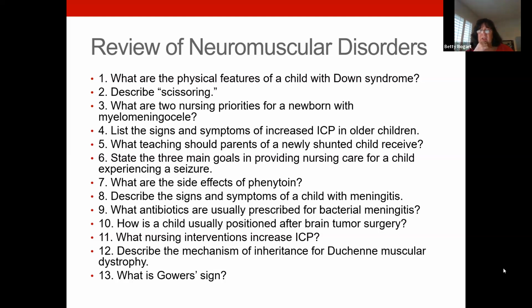Nursing interventions that increase intracranial pressure. Think about fluid balance. Suctioning is part of it. Any tactile stimulation can increase it. And Duchenne muscular dystrophy comes from mommy, the X-linked recessive gene, actually. And Gower sign is what I do every day when I try to get up off the floor. I put my hands up my legs to stand up. And I'm sure sometimes many of you do that too.